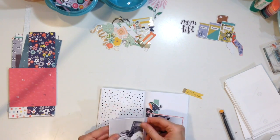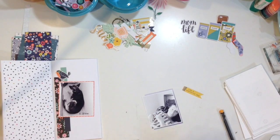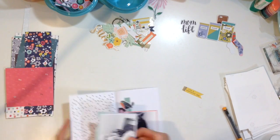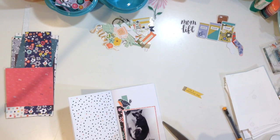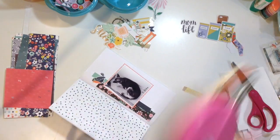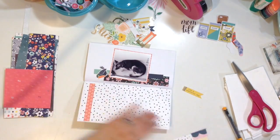Off to the side, I don't know if you can see, but I have a whole pack of photos. I think I have like 30 photos. I have a lot from the day because I really wanted to make sure I tried to get a decent amount of photos, and my husband was home on vacation this week. And so that made it really interesting.